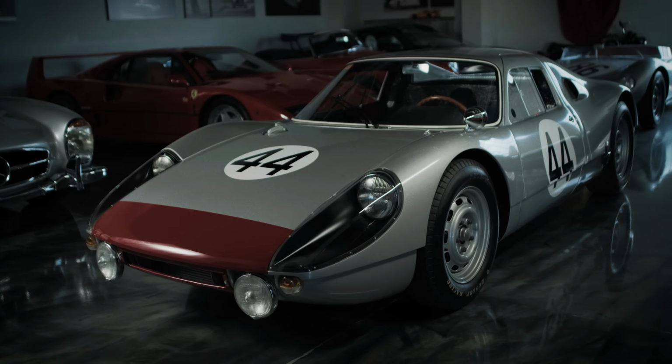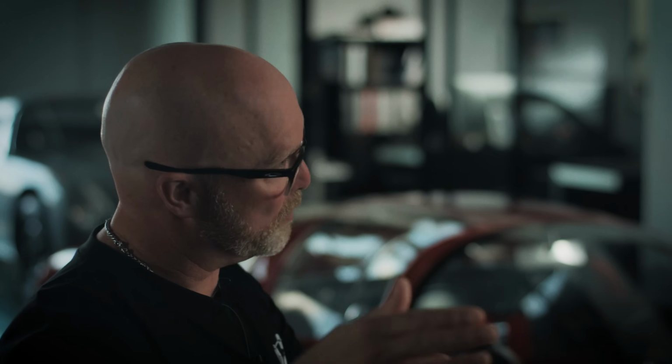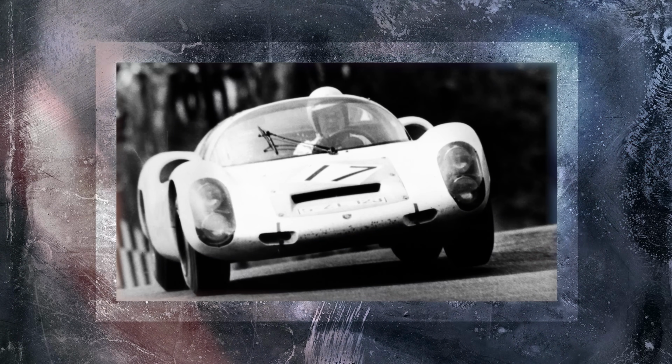I think you can certainly say that the 904, 906, and 910 models are a part of the same evolutionary family that gets to the 907, 908, and 917. Those are more closely related in some ways. But the 910's ultimate expression was, of course, its famous win at Nürburgring in front of the home country and the home crowd, where Porsche put several team cars in the race.